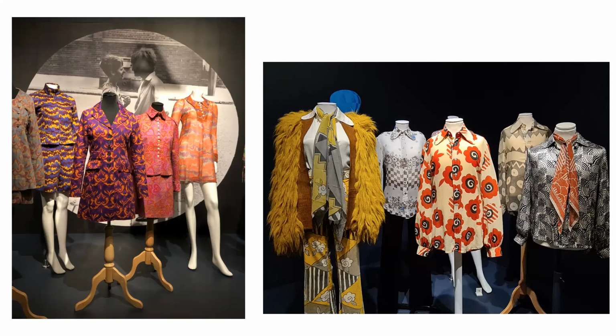The one on the right is actually by Quorum. And this is exactly what Penny was talking about, because this material was designed by Celia Birtwell, and the clothes were actually designed by Ozzie Clark. And they were briefly married. They were married in 1979. But these are actually in the exhibition.